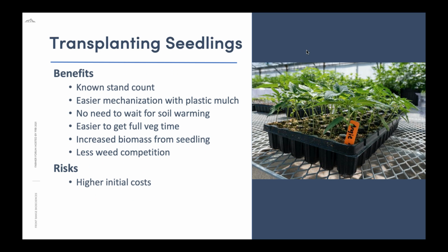It's much easier to mechanize this process, particularly with plastic mulch. They make transplanters that can punch holes and put the seedlings in at the same time. In a large field situation, a mechanical transplanter similar to what you would use for a sweet potato slip can be repurposed for hemp seedlings if they're not too tall. So there's a much easier mechanization and retooling of mechanized transplanters from other industries.